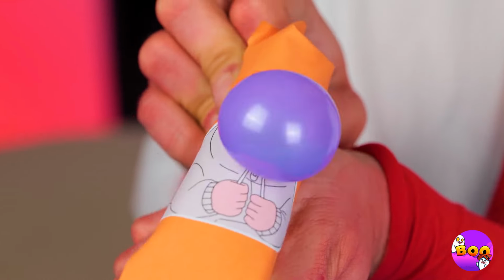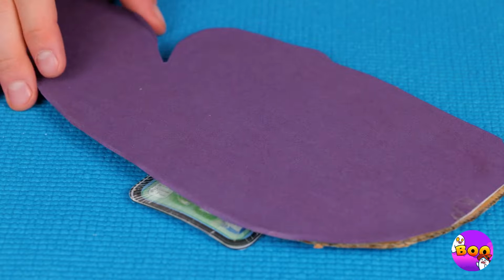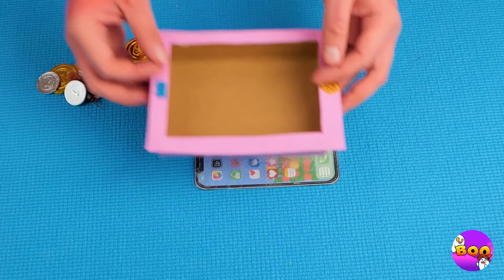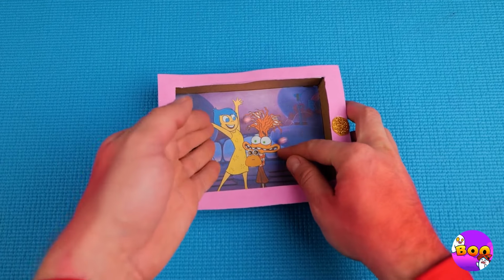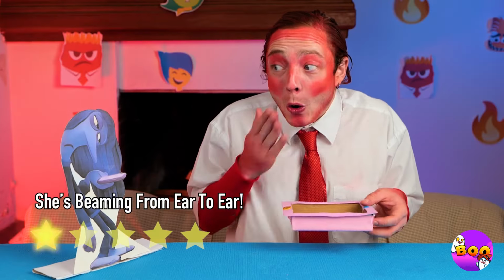Whoa! Don't worry, there's enough gum to go around. Ugh, do you need a tissue, Anger? Ennui's okay, but I think her phone needs help. Oops. It's okay. Just cover it up with a box. Now add a familiar photo inside. A ball or two will really make it a game. Ennui's really gonna love this.